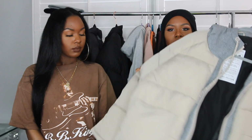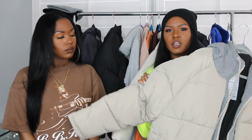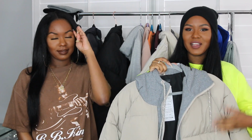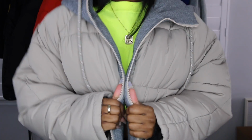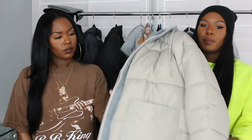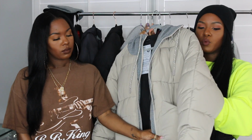Oh Lord. And then I also have this one from Zara. This one is nude as well, but the Misguided one is a lighter nude, and this one is a deeper nude, more taupey. I know it's coming up lighter on camera because of the lights, but it is a darker nude. And I like this one because it's made of recycled goods. I was just like, that coat is so cute, and also it's recycled. And this one has a cotton cloth hood, which is different, which I really like. This one is warmer than the Misguided one. It has really big pockets as well, which I like.